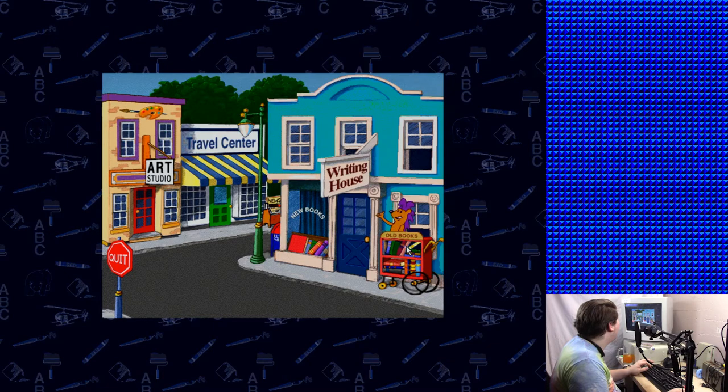If you want to work on a book you've already started, click here on the book cart where the old books are. Do you want to start off by writing? Click on the Writing House.